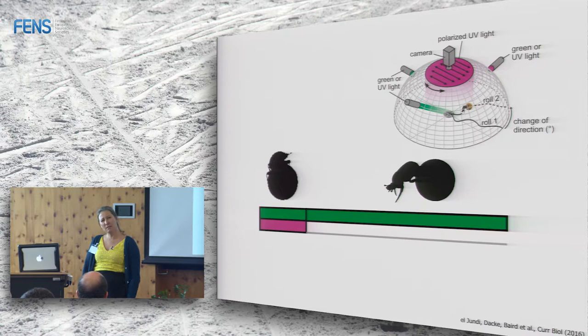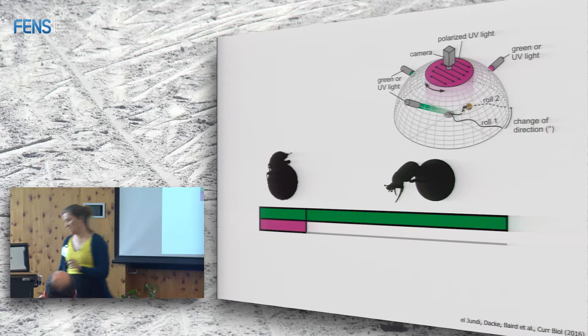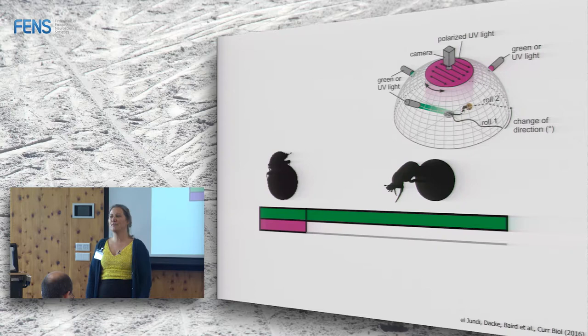So just stop me, because I'm doing my absolute best here to tell you the elegance of this experiment. Just a question: how much time do they need to do this rotation? It is frustratingly different. So of course we try to characterize this dance and describe it. It varies so much that it's really difficult to say.